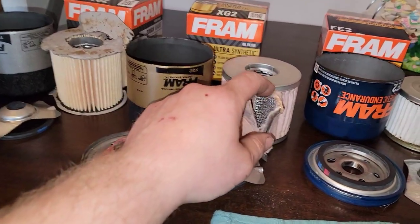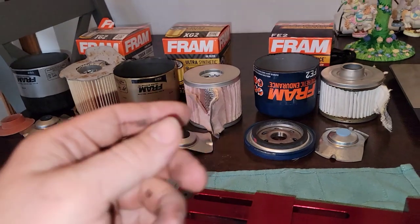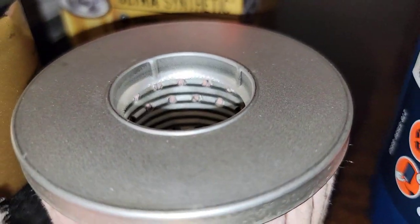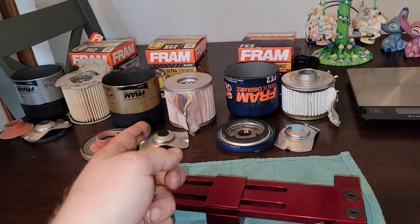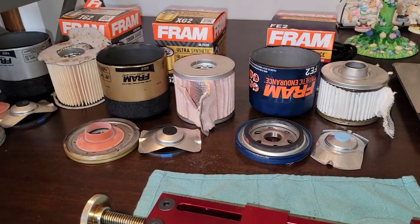You can still find the old ones that still had the metal mesh in it. There's still lots of them on the shelf. You just open the box up and look down on an angle and you can see the metal mesh in there in the holes. You see it right there? So you can tell right away whether it's the new updated one that doesn't have it or if it's still the older one. Let me know what you guys think. How do you feel about this?